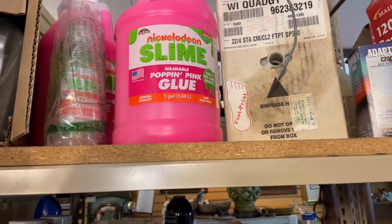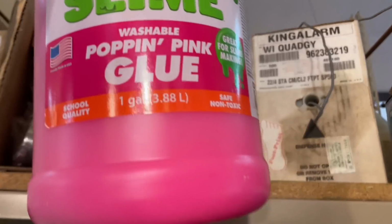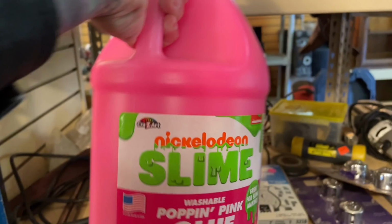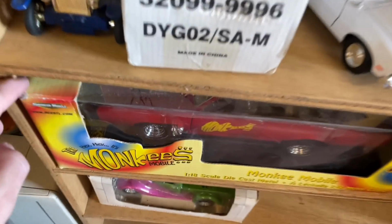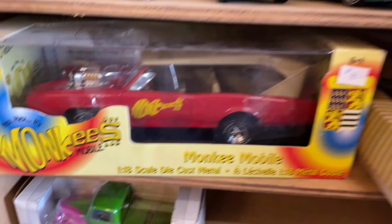I'm going to buy the Nickelodeon Slime washable pop and pink glue. That's awesome. Slimy. So they got tons of movies, they've got tons of video games, and apparently they've got tons of monkeys as well. I don't think I've ever seen this many monkeys in one store at one time. I know it's only two things, but again, that's a lot of monkeys for a thrift store.